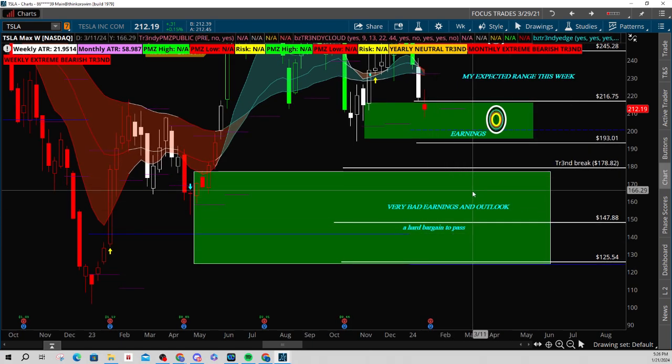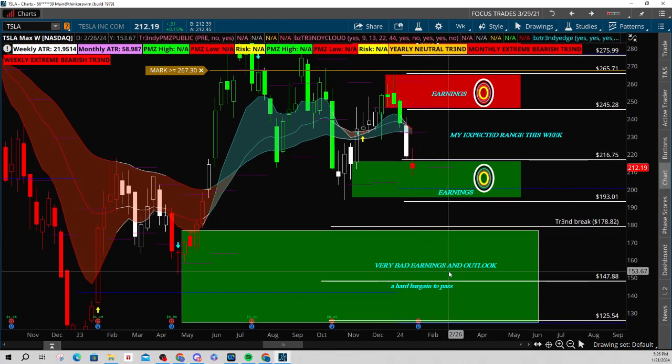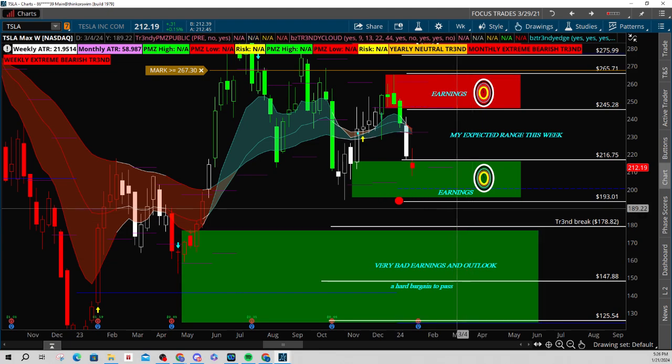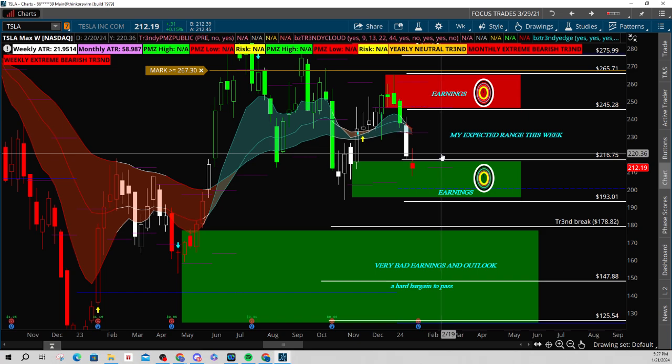I would hope that Tesla could drop this far down so that I could get the opportunity to take it, but I'm not expecting this into earnings. Again, I would expect a balance no matter what at this level right here. Okay. Even if earnings is bad, I expect a balance. But the key question is whether or not it can get over the 38.2%.